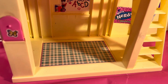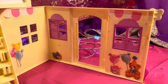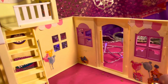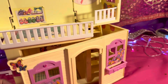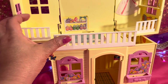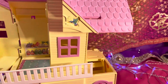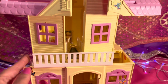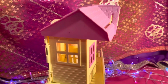There is a carpeted area there. And then to the right are more fun stickers. Okay, now let's take a look at the stairs that pop up. Now, when it's tucked in closed, this is what it looks like. And then the top closes. This is the outside of the house. Whoops. There we go, and then side of the house.